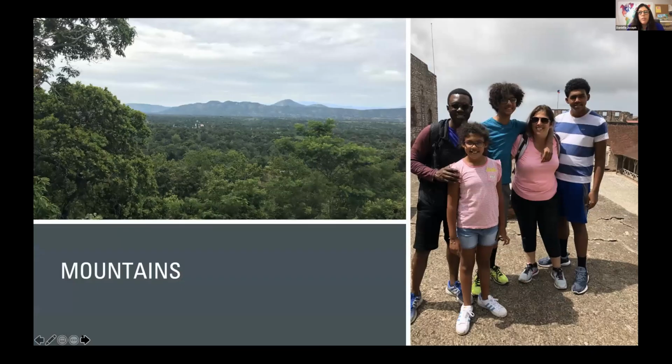Here we are in the mountains. Another way to get around is by foot. This is me and my family here, and we walked around there. So you can see how beautiful the landscape is. It really is a beautiful country.